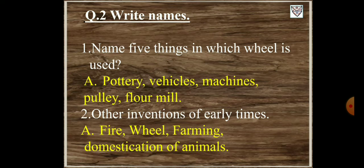Number 2, other inventions of early times. Answer, fire, wheel, farming, domestication of animals.